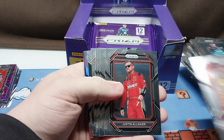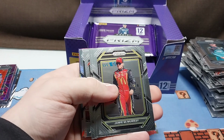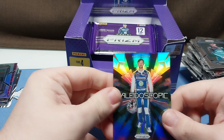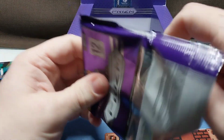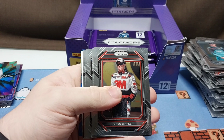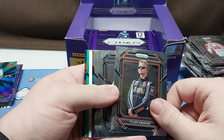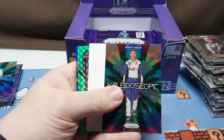Terry Labonte, Colby Howard, Ben Rhodes, Jamie McMurray, Christopher Bell, Joey Logano, Bill Elliott, Casey Kane, Silver. Kaleidoscope Silver, Daniel Suarez. Three packs here. One auto, I think, left. People are chasing this guy. Greg Biffle. Kevin Harvick. Carl Edwards. Sammy Smith. Ryan Newman. Justin Haley. Redemption.